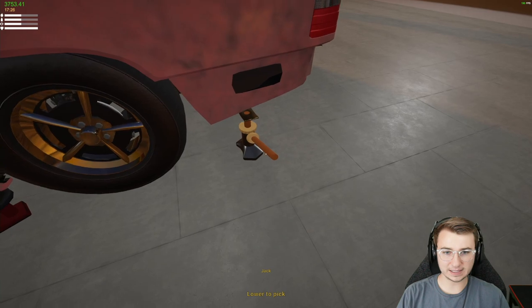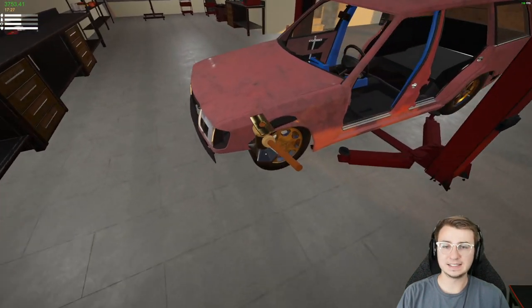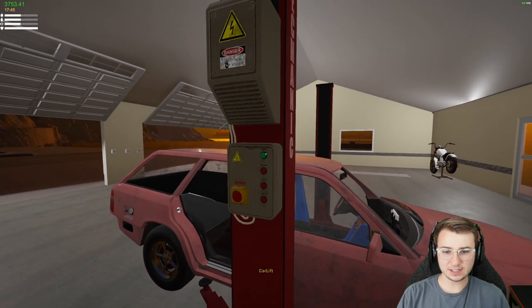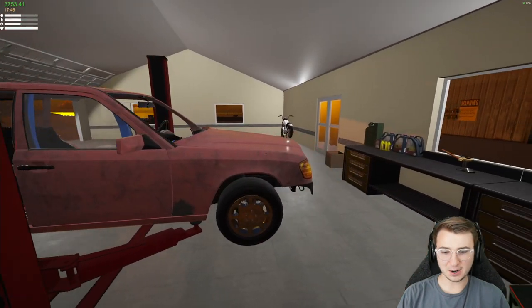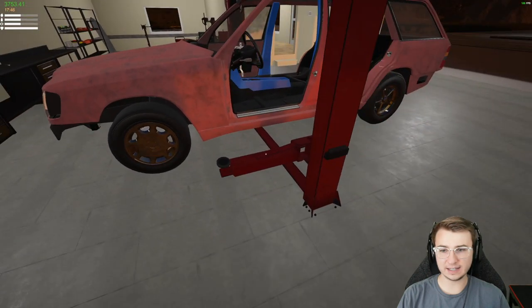Let's lower this jack back down and we'll move it up to the front. Do the exact same procedure. The driver's side front doesn't really want to cooperate, so I'm going to try just three posts. There we go. And then, can we still move this now? No, once it's up in the air, you can't move it anymore.